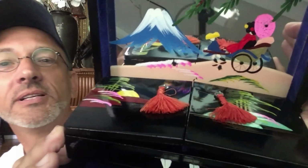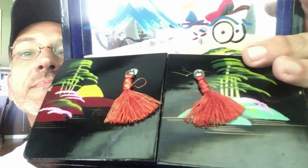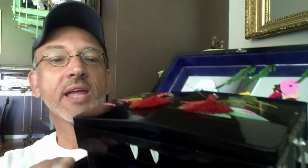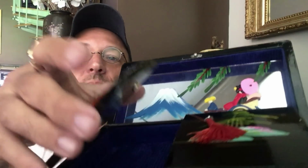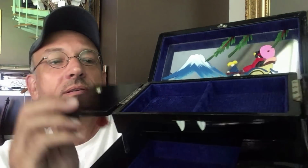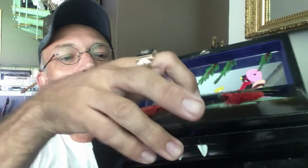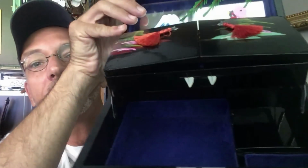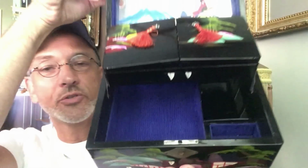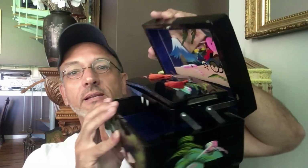Look at this mirror inside. You see the mirrored glass that's painted? This back here? And then we've got these two that open up for your jewelry. We close these back up, those two. And then it's got the inside for more jewelry. Turn it around. Isn't that lovely?